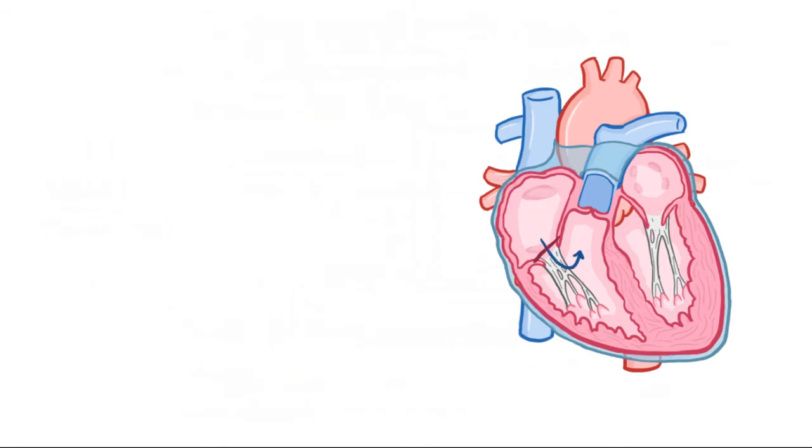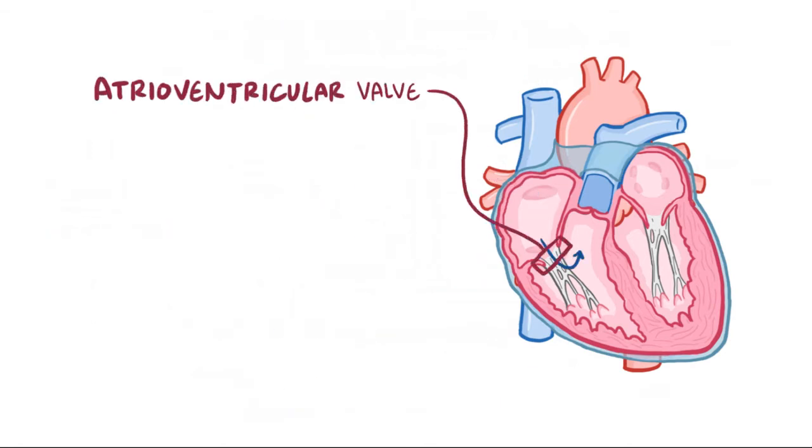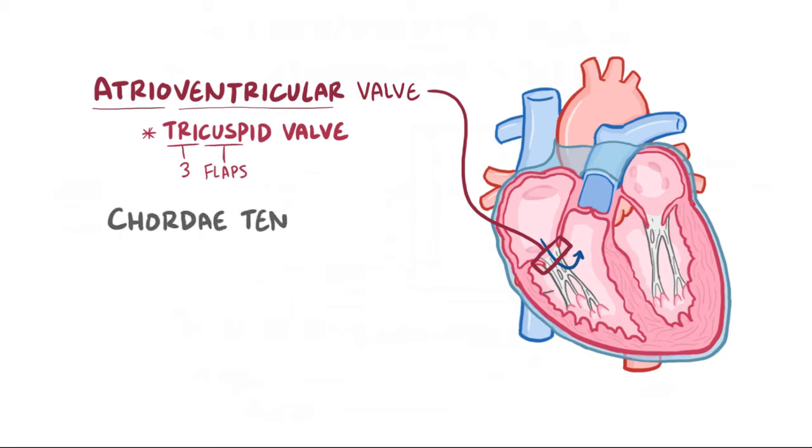Now, all that blood then goes through the first of two atrioventricular valves that separate the atria from the ventricles. This one's called the tricuspid valve, and it allows blood into the right ventricle. The tricuspid valve has three little flaps or cusps, and each cusp looks kind of like a parachute because it has tiny little strings called chordae tendineae coming off of it that tether the cusp to a small muscle called the papillary muscle.